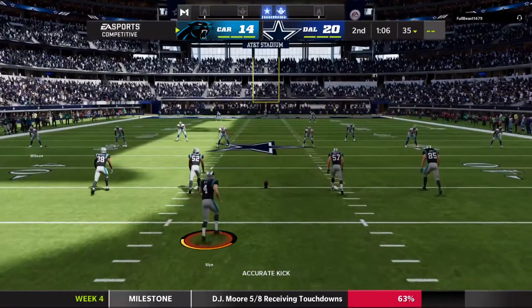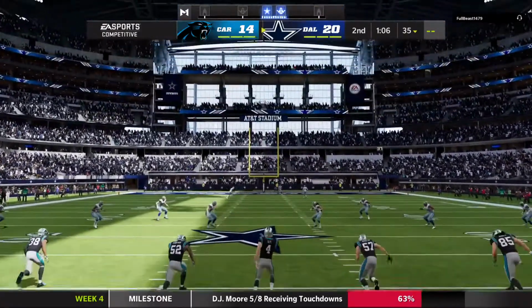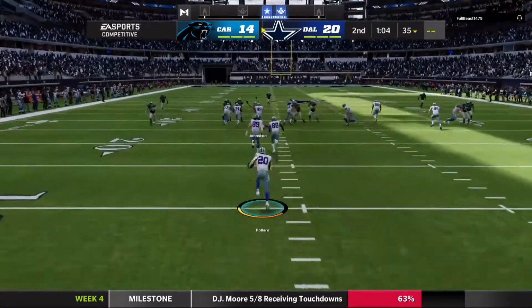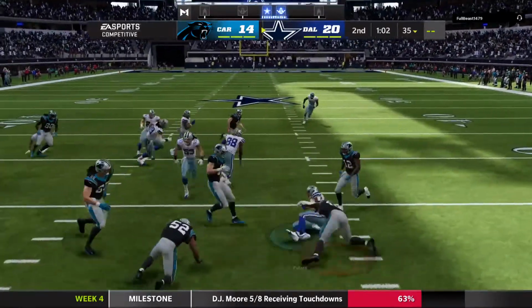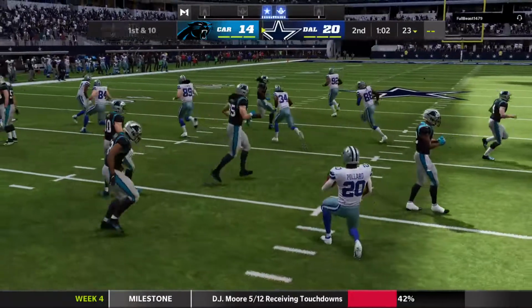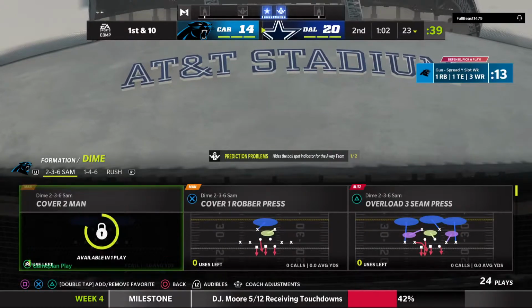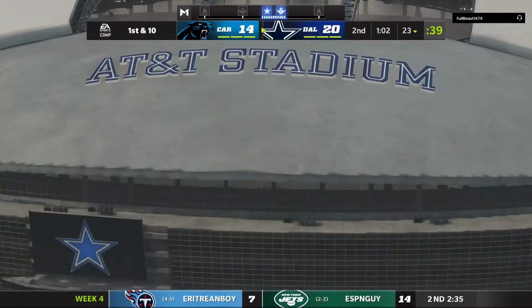Joey Sly now to kick off after the touchdown. Now Pollard. And not much happening on the return as he'll get this to about the 23. The Cowboys take over 1st and 10 at their own 20.